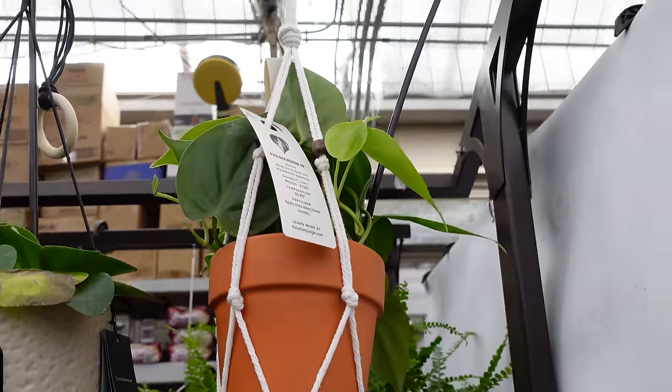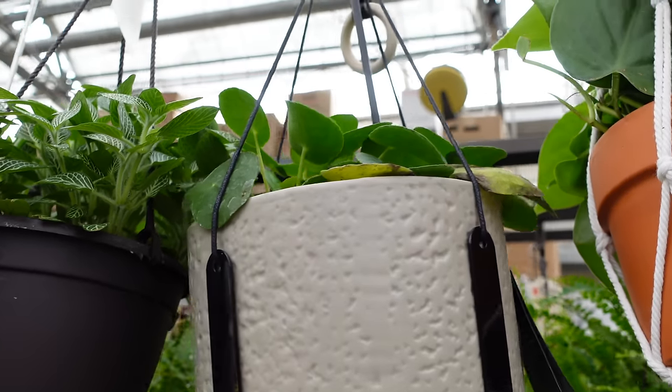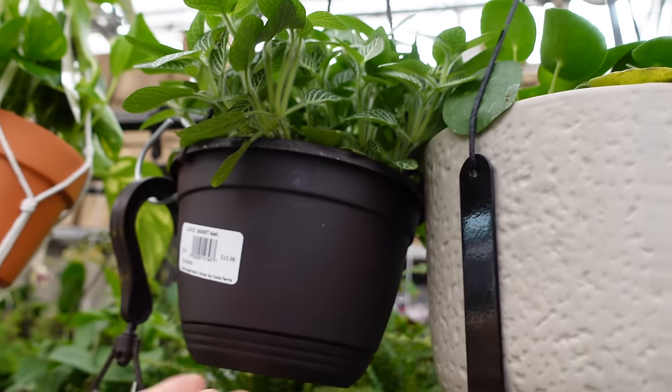They also had some smaller pots. This one was a Hartley philodendron and another Pilea. That one was $26.98 in that cement color pot.